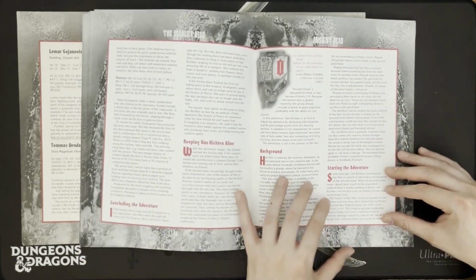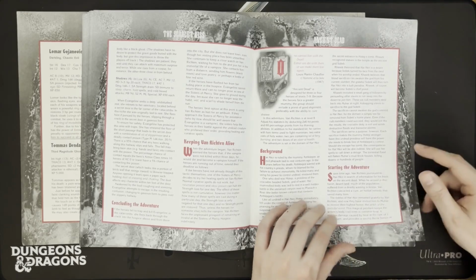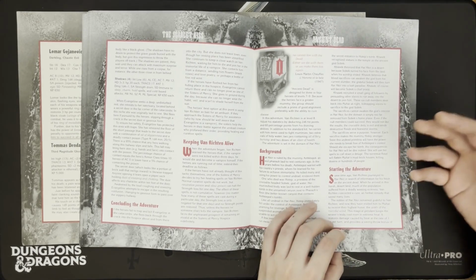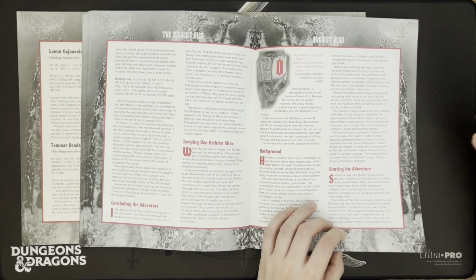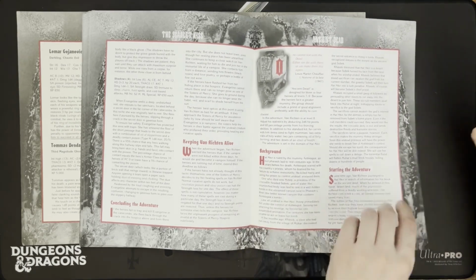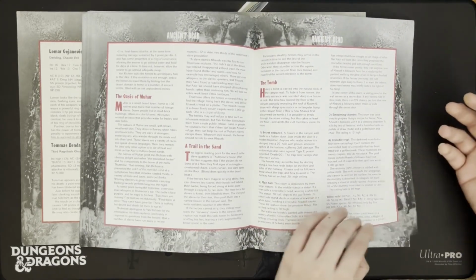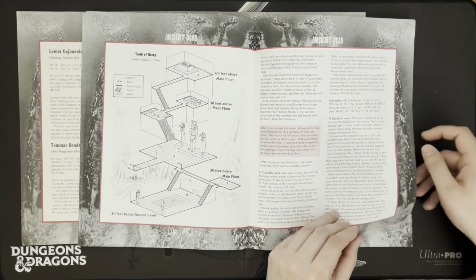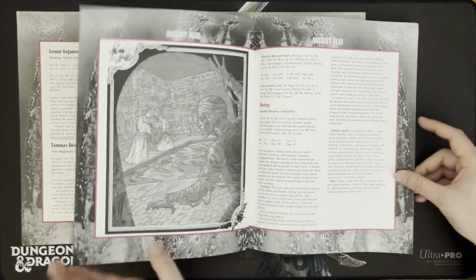And then I think this might be the last one, called Ancient Dead. Yeah, 3 to 4 heroes between levels 7 to 9. So at least they were kind enough to order these in ascending level order. And this adventure takes place in the domain Har'Akir, which is the Egyptian themed domain. And there we go, we've got some Egyptian iconography. This is the Mummy adventure.